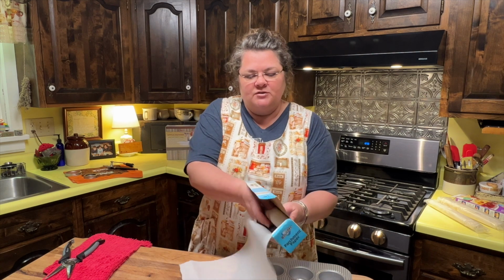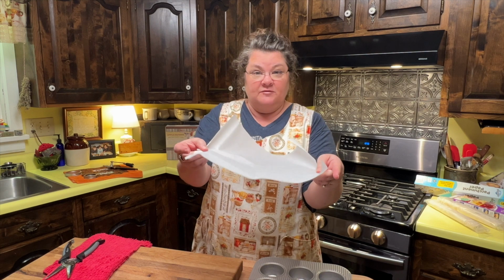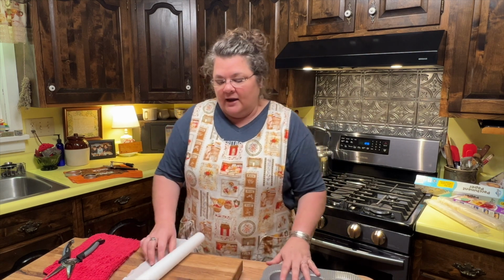That's a little too much. Love parchment paper. 12 inches of parchment. And I'm going to cut it into strips.